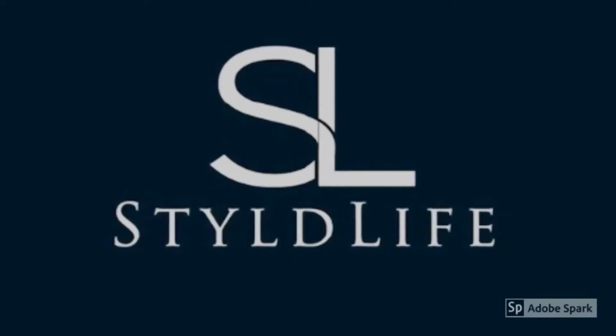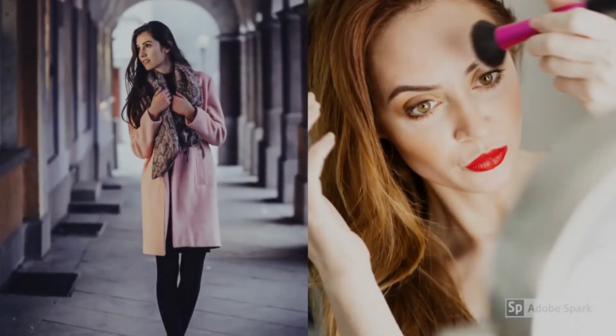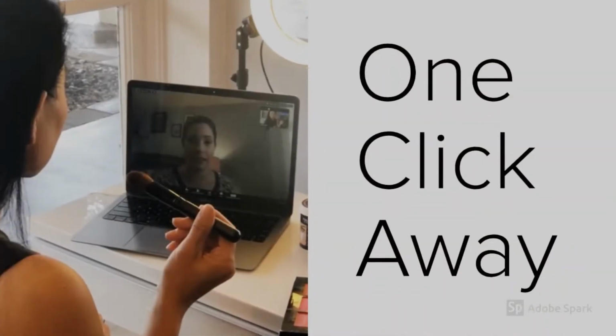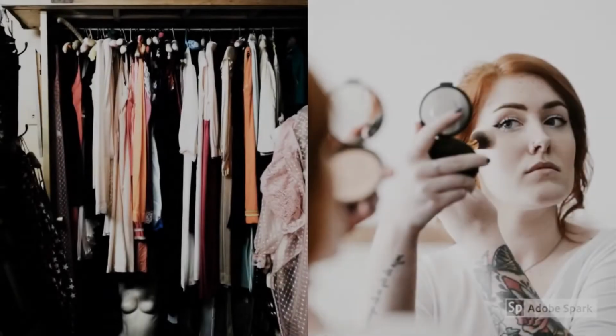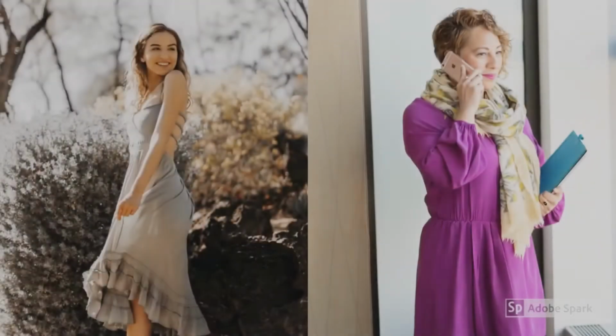With StyldLife, getting dressed to impress has never been so easy. Hair, makeup, and fashion stylists are only a click away to help you navigate through your closet. That way, you can focus on looking your best.